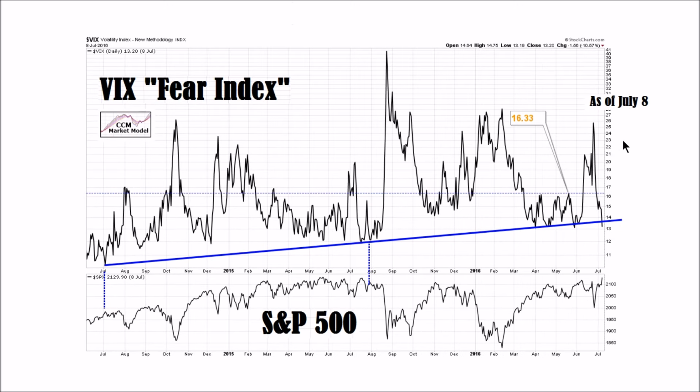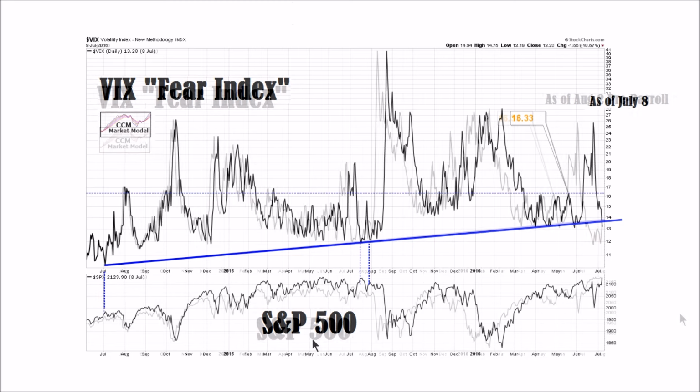If we fast forward to July 8th, now it's starting to look a little bit more bullish for the S&P 500, except we've done something similar in the recent past. So at this point, it does call for some patience relative to reading this chart in the S&P 500.